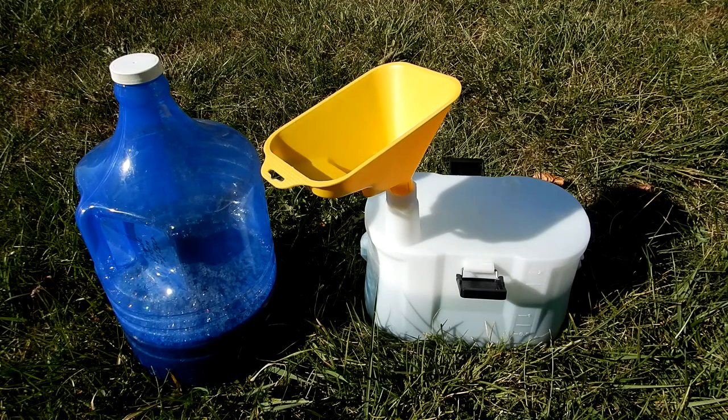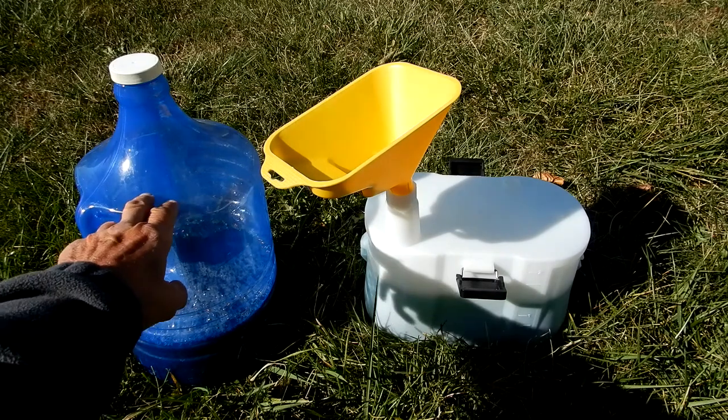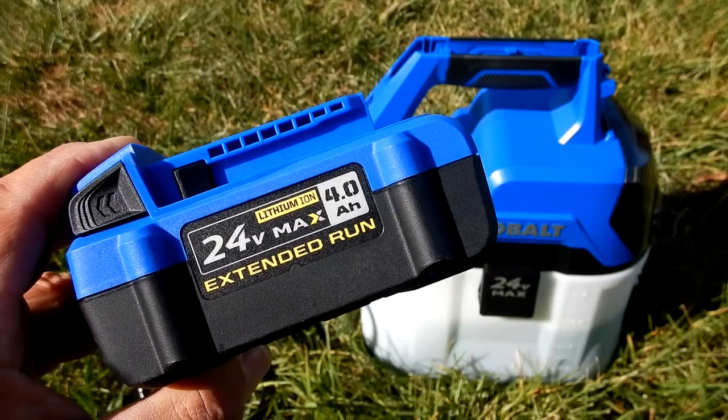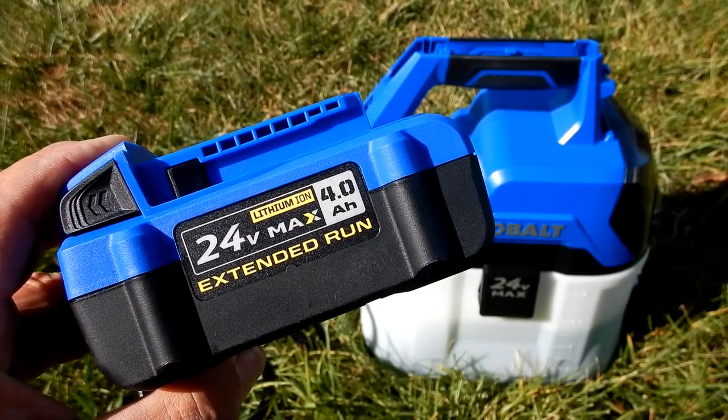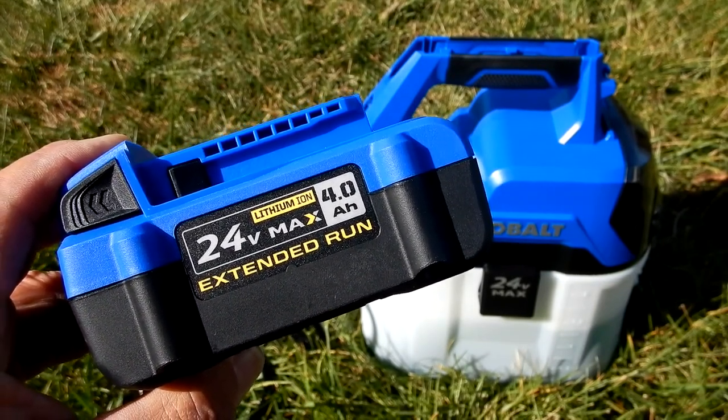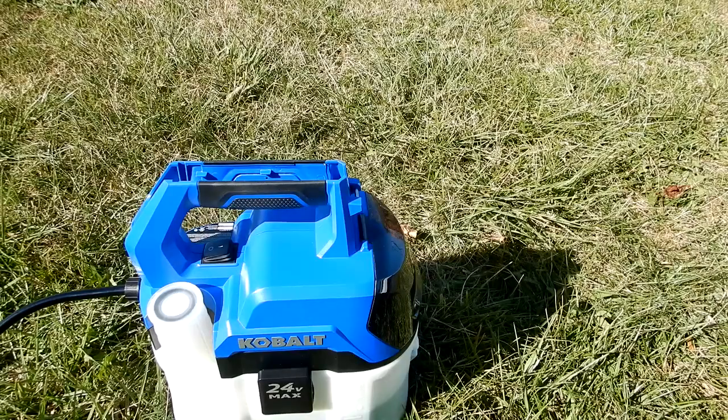Okay guys, so here you see how I fill it up. I like to use a funnel so I don't make a mess. And then I'll pre-mix a 50-50 mix of Simple Green and water in a 3-gallon jug, and then that gives me 2 gallons. And so now we'll go ahead and put the top on, see how she works. I'll be using the 4 amp hour battery. I've just never used a 2 amp hour in here. I always go to my 4 amp hours for almost every Kobalt tool that I have. Alright, so let's turn this on and see if it's working.